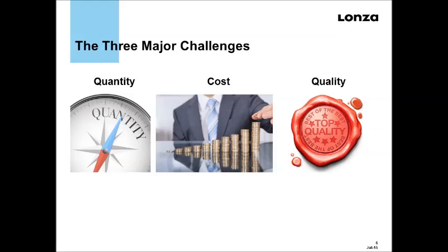But we had to do it looking at a couple things. One, we had to look at, can we produce enough product? Can we do it at a cost that's cheap enough? Because we're competing against monoclonals or other vaccines. And can we do it with a quality that's strong, that's comparable?